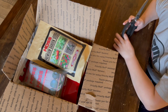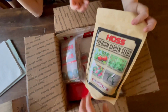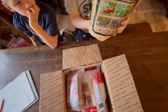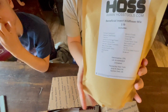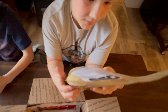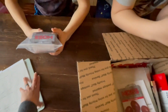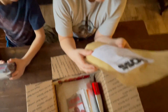We opened our first box. Okay, so what's the first thing we got in there, buddy? We've got a flower mix. You turn it around. That includes all of this stuff. Beneficial insect wildflower mix. Mom's mostly excited about Cosmo flowers. Dwarf mix. Okay, and then baby blue eyes. Yeah. I've never heard that. I've never heard that either.